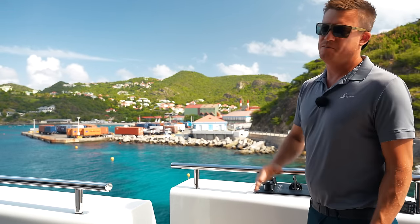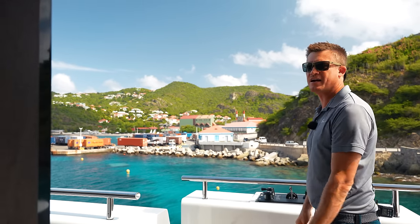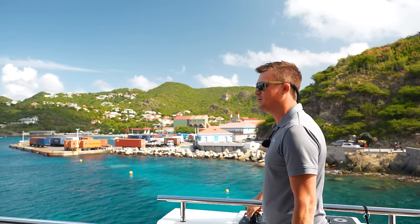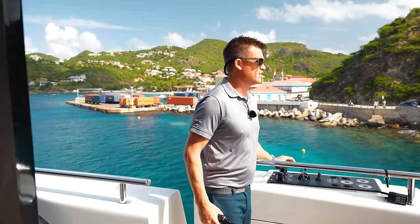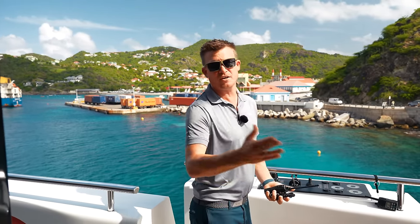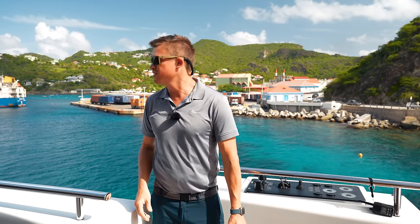bring the bum in, lots of bow thruster. Good thing is wind is blowing us this way, so there's nothing really to hit now, and we can just make the maneuver. So there we go, rudder full to port, split the sticks, give me a bit of bow thruster. And we'll just slowly bring around. We're going to be blown sideways as we go down through, but it should be a nice and easy spin.